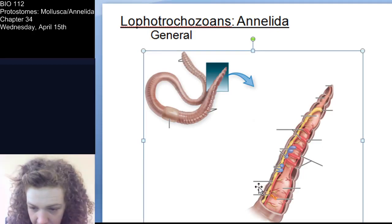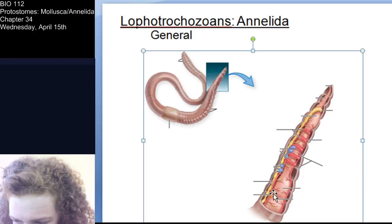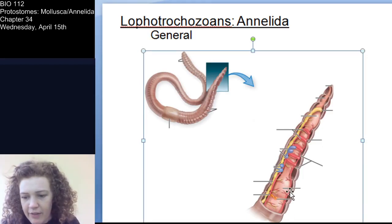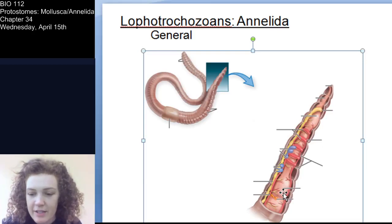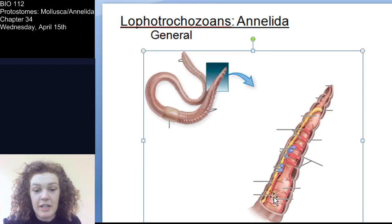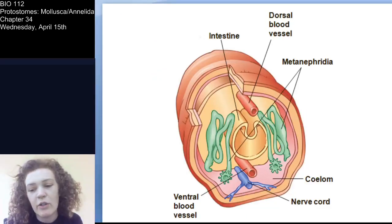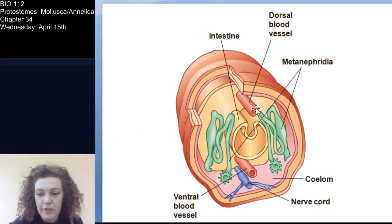This is your nerve cord right here, the little white line running down from the brain. And this is your ventral blood vessel and your dorsal blood vessel. As we move down the digestive tract, this is just the intestine. Once you get past the crop and the gizzard, you just have intestine. This is a nephridium. Just like with the mollusks, annelids have nephridia that serve an excretory function and a detoxifying function in the blood. So that is the internal and external anatomy of an annelid. This is just showing you a cross section. Again, you have your dorsal blood vessel, your ventral blood vessel, your intestine, and nephridia for detoxification and filtering. And this shows you the coelomic cavity.